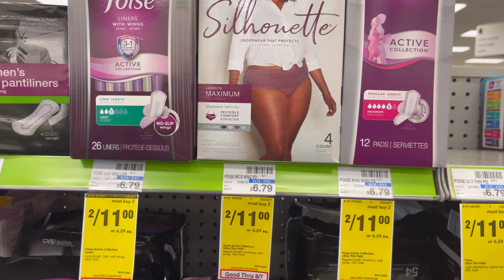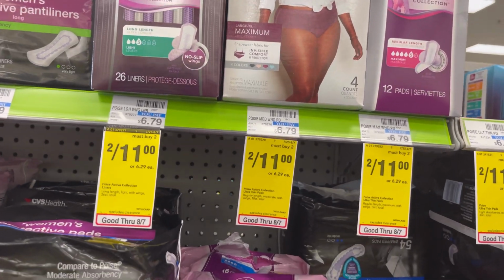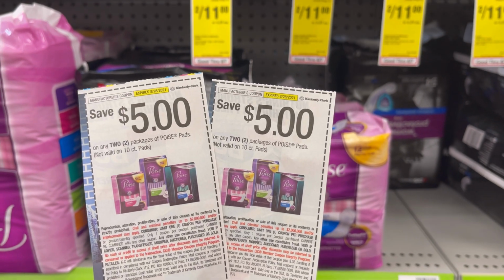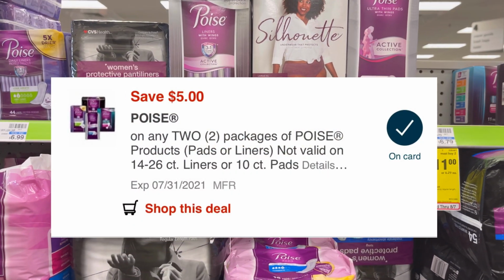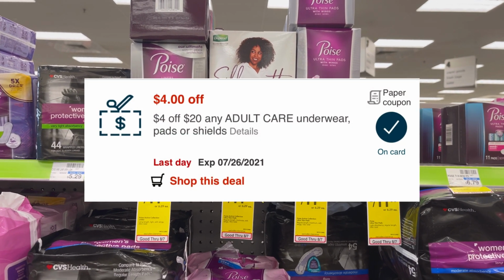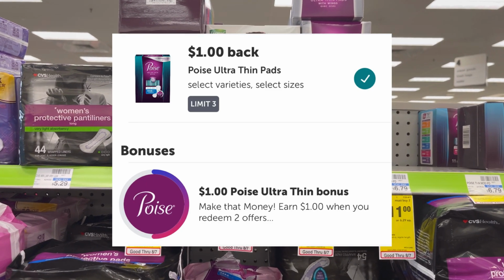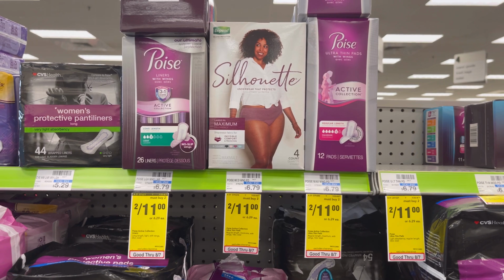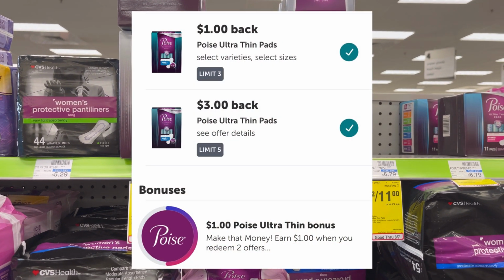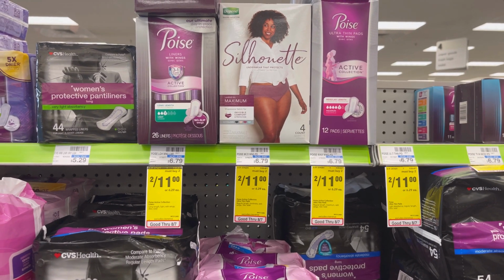Okay guys, so the Poise is 2 for $11. I'm gonna pick up 4. I'm gonna use 2 of these coupons right here, $5 off of 2. There's also a 5 off of 2 digital, and I have a 4 off of 20 CRT. I'm gonna pay $3, and then I'll get back $3 on Ibotta for 3 of these products. I had another $3 for each one, but I came to another store because it was out of stock and it disappeared. So now I only have the $1 one.